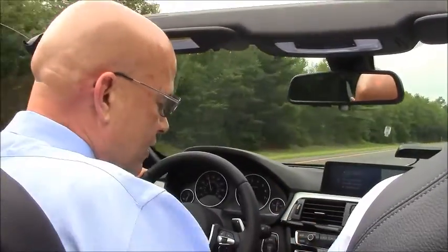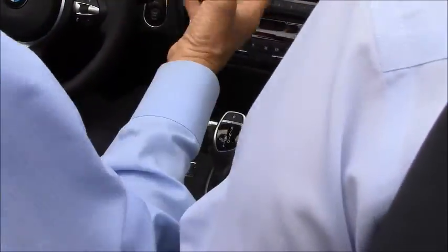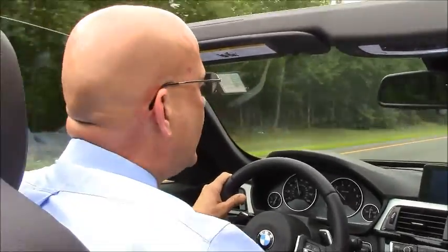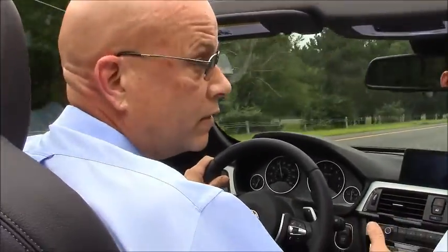One of the things I would like to mention about the voice commands is the fact that if you've got an iPhone now, there's full voice integration with the iPhone. So anything you can do with the iPhone out of the car, you can now do in the car without ever touching your phone.